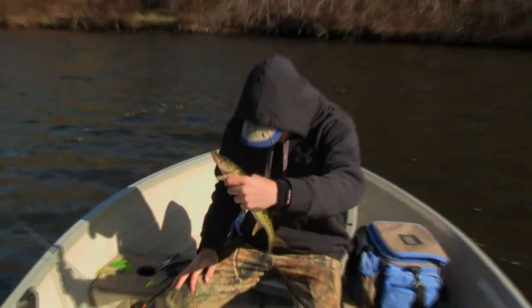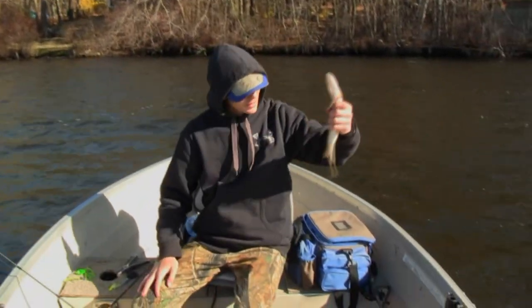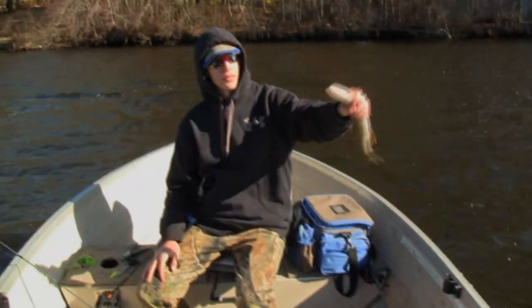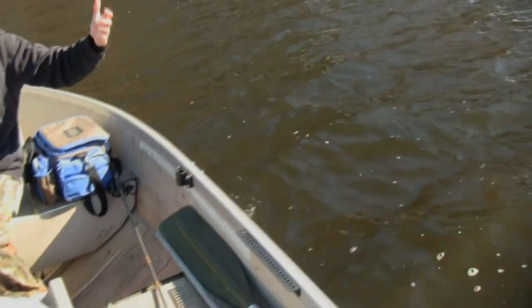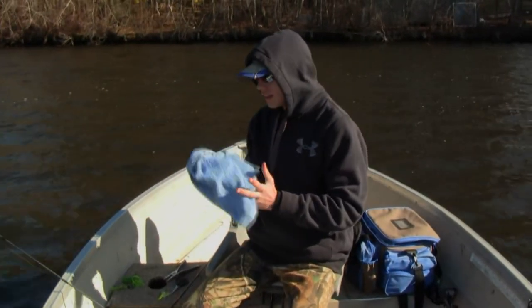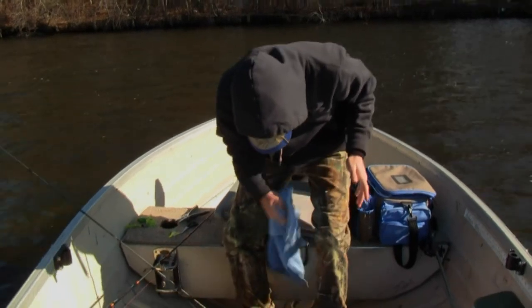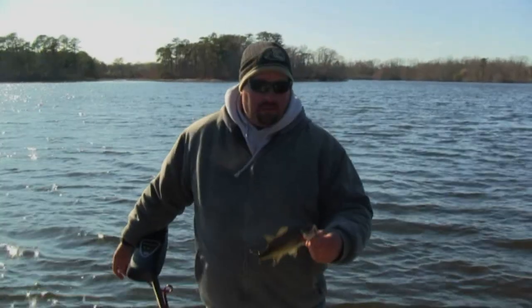Alright, I just got another pickerel and he crapped everywhere. He's like 14 inches, so I'm gonna let him go. Cool. Here he is. There. Crapped all over the boat. Got it on my pants. Yeah, fortunately you're wearing camo, it blends in. Oh yeah, it doesn't smell.